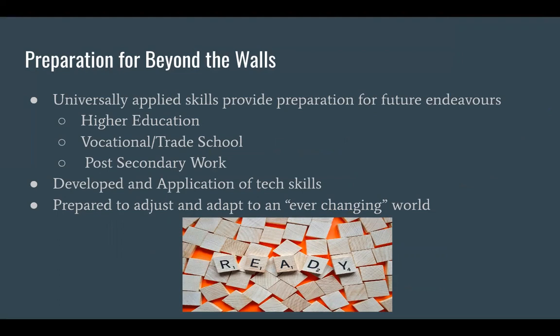Again, this particular curriculum is for middle school, but 21st century skill curriculums should be preparing students beyond their grade. They should be preparing them for the next level and the levels after that. Again, these applied skills provide preparation for future endeavors, whether that's higher education, vocational trade school, or even post-secondary work.